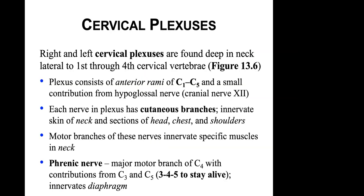Let's talk about the first one, the cervical plexus. The right and left cervical plexuses are found deep in the neck, lateral to the 1st through 4th cervical vertebrae. The plexus consists of the anterior rami of C1 through C5, and a small contribution from the hypoglossal nerve, which was cranial nerve 12. Each nerve in the plexus has cutaneous branches that will innervate the skin of the neck and sections of the head, chest, and shoulders.